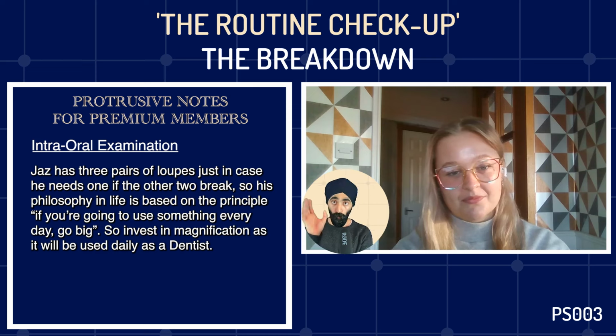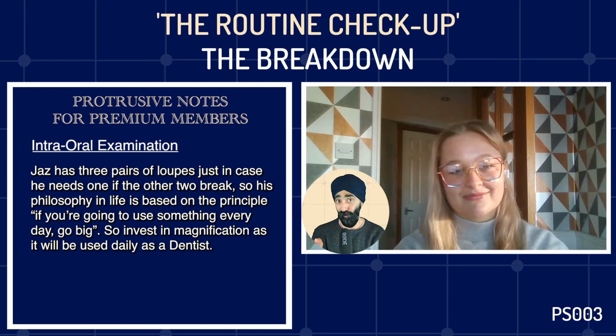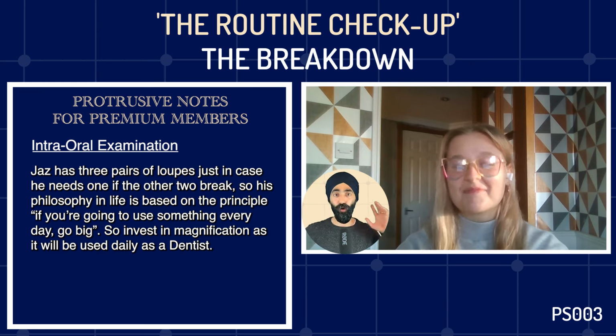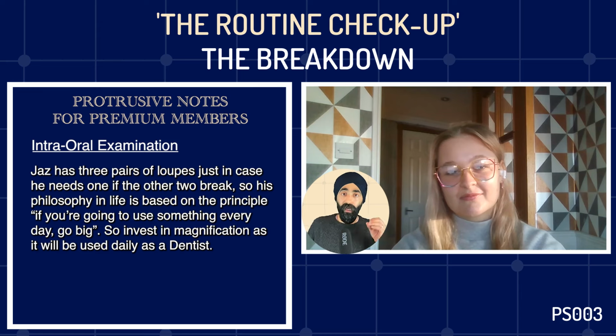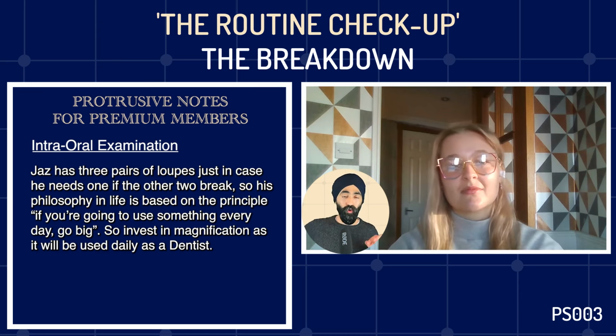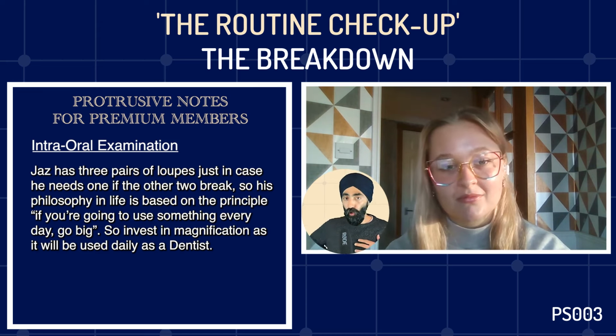So loops, super important to me. I use them daily, and so that's why I splashed out on 3. It wasn't all at once, basically. One was at year 3. What was it? Year 7. One was last year. So yeah, they're a significant investment, but they are definitely a great investment for your health, for your back, and for the quality of dentistry. So you cannot see anything. You can't even do a good BPE, I think, if you haven't got loops and a light.